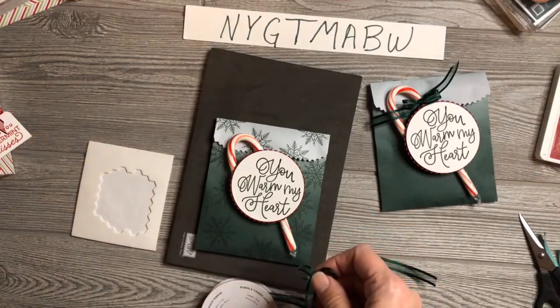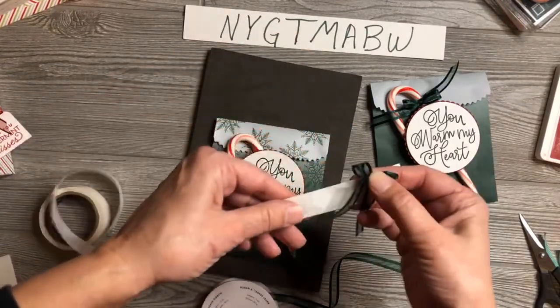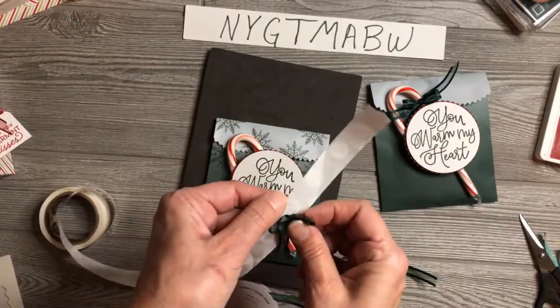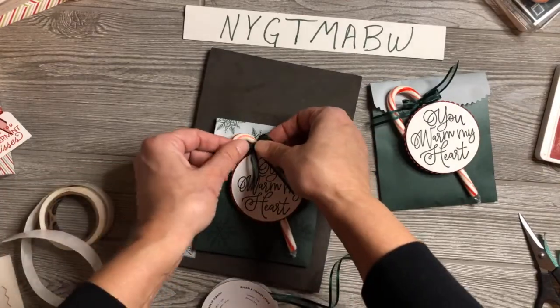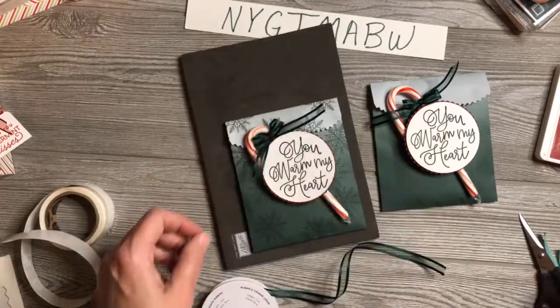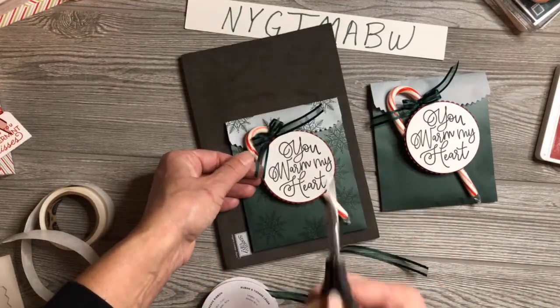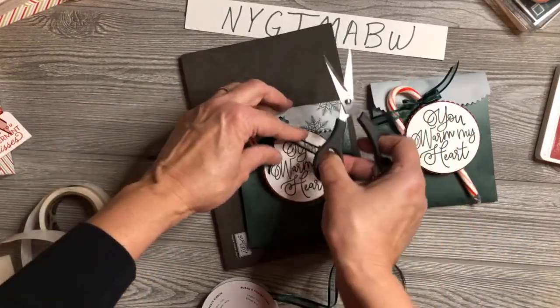Okay, now I'm going to use a mini glue dot. So I'm just going to press the back of my bow right on there. And I'm putting the bow on the candy cane itself. Then I'm going to trim my ends. And our first project is done.